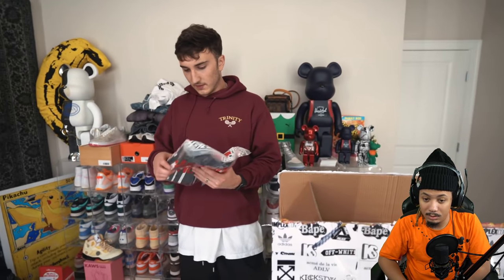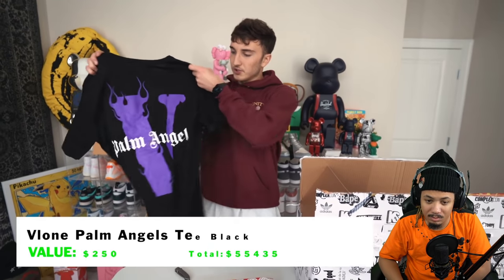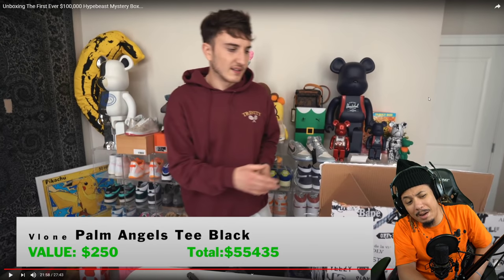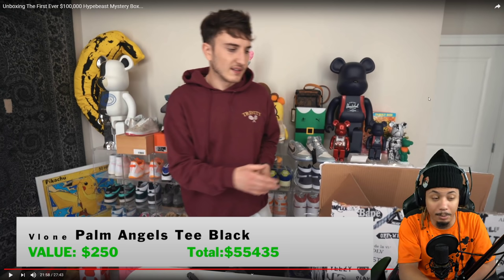What is this? It's a V-Lone tee. I guess these are different items that they sell. Yep, V-Lone Palm Angels tee. I just got one of these actually. I don't wear V-Lone that much, to be honest. The fit of them is a little boxy. Well, maybe I'm wrong. Maybe the Undefeated goes for 45. Because if it goes for 45, then we're in the playing field.